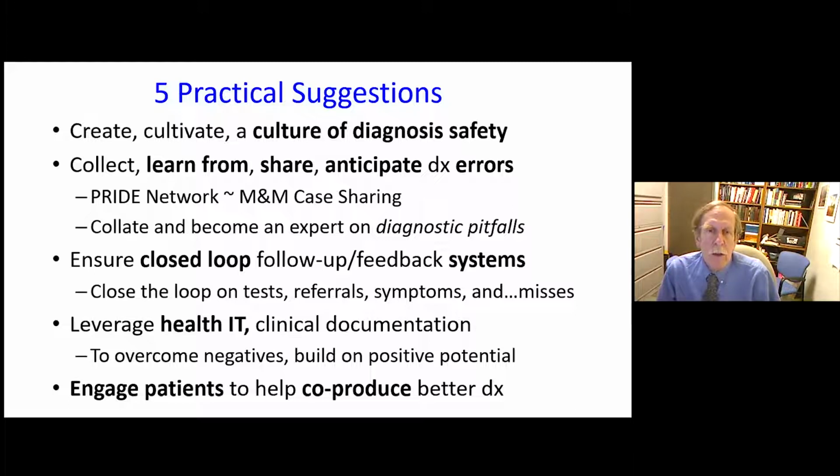This sort of sounds like a touchy-feely thing that we can't really put as a right or wrong answer on a board question, but as I'm going to show you, I think it's really important, and the data also supports that. We should learn from each other. We should anticipate the errors that we know have happened. We need closed loop systems where we don't have dropped balls in terms of tests and symptoms.